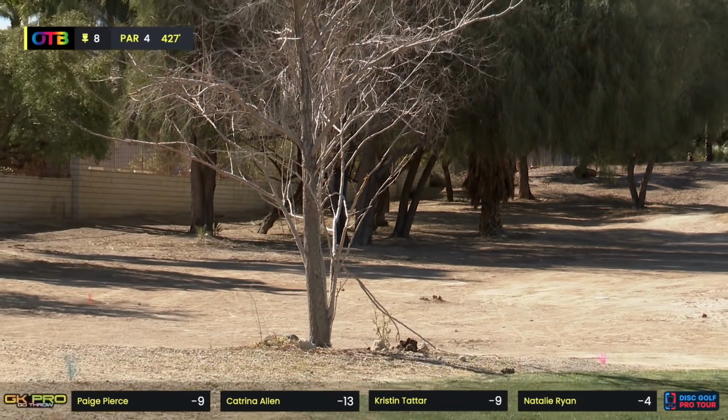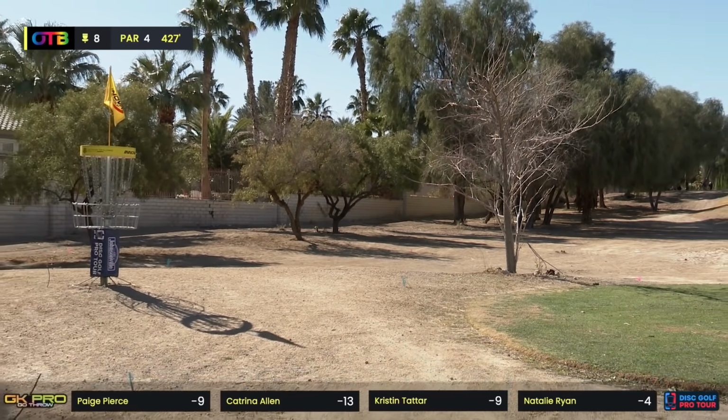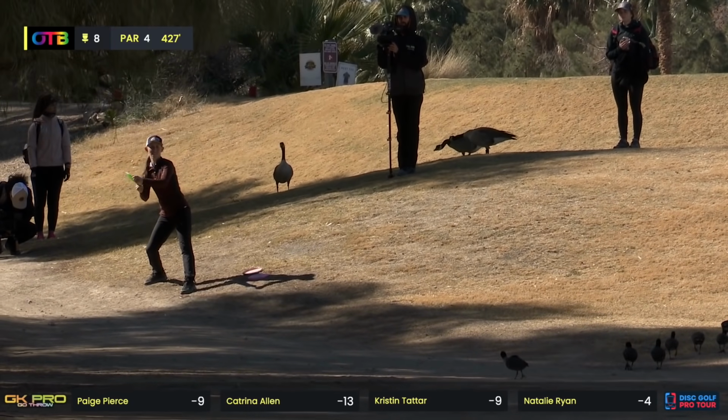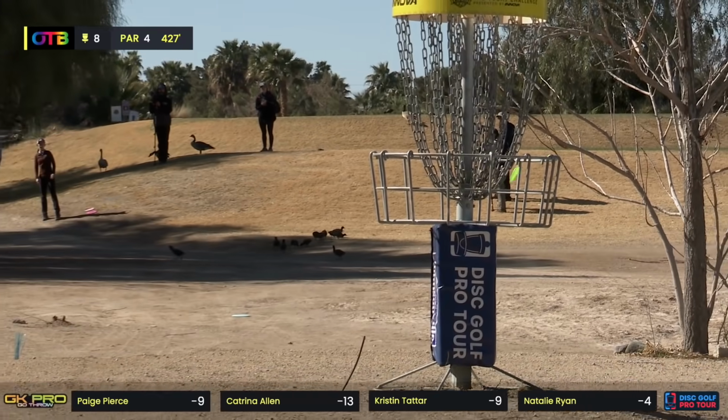Shows some difficult footing next to that palm tree. It's really tricky to throw your disc and get it to hold the angle correctly that you want for as long as you want with that stiff of a wind going that steeply downhill. Yeah, there's just so much air under the disc. Yes, so much time for it to mess up.